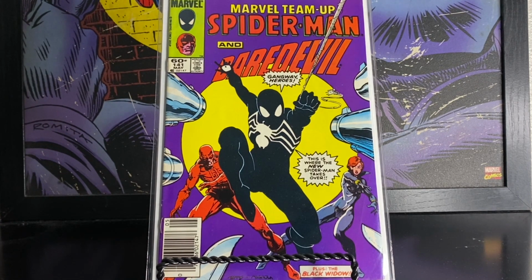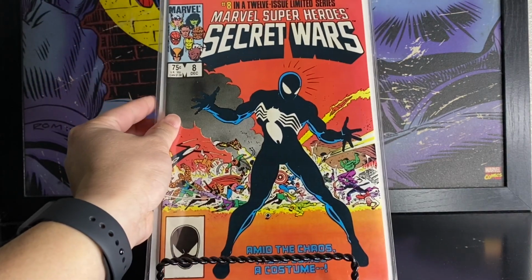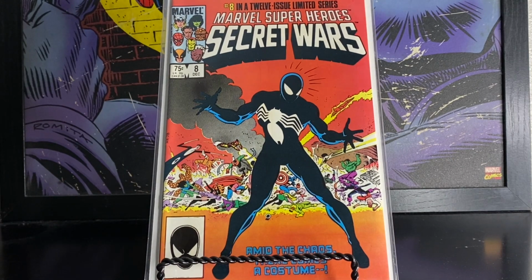Next up on the list is Secret Wars number 8. This is a very high grade copy. Got this a little while back at my LCS. Thinking about getting it slabbed. It has potential of hitting a 9.8. But this is the first appearance of the symbiote, which eventually attaches to Peter Parker, becoming the black suit. And just a great iconic cover. Always love this one.